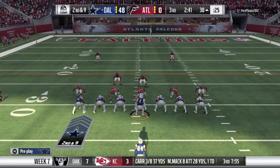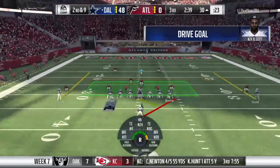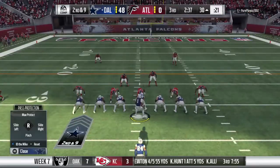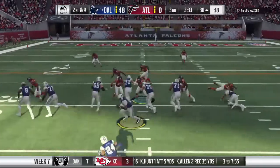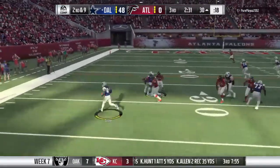Let's go! Brand 38! Flex round! Ohio! And now here's a carry heading left.